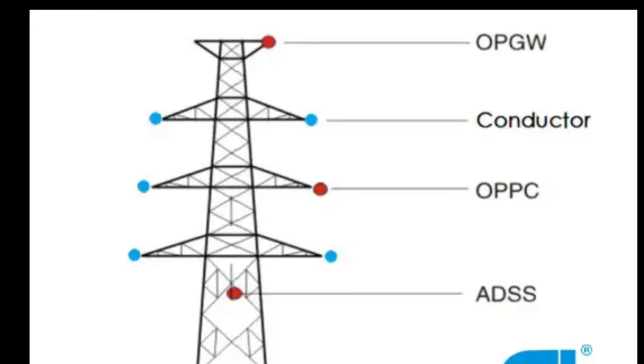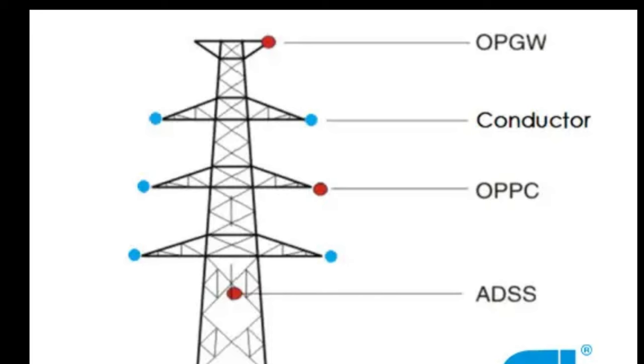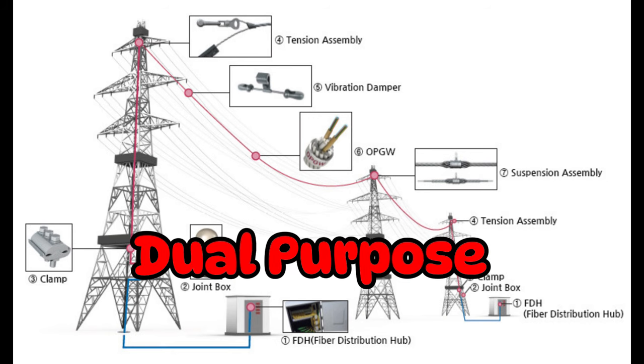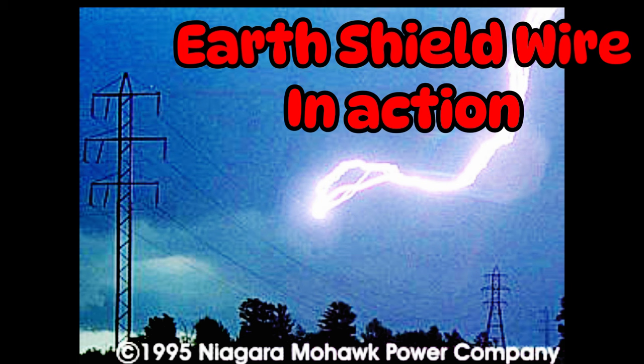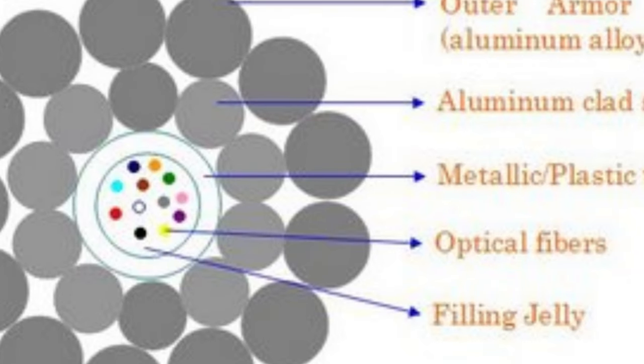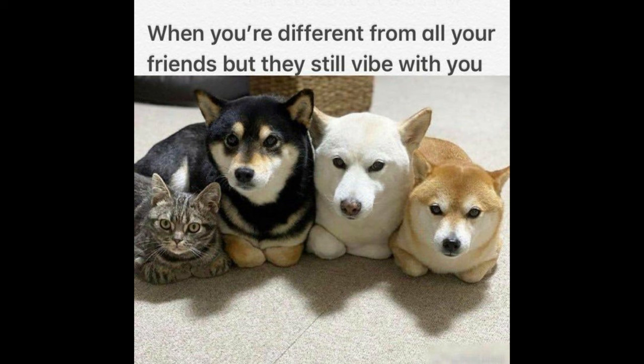The OPGW stands for Optical Ground Wire. First introduced in 1977, OPGW is a dual functioning asset. It is designed with the dual purpose of serving as the earth wire on the overhead transmission lines, with the added benefit of containing optical fibers inside the earth shield wire, which can then be used for telecommunication purposes. This is a totally different animal from the PLC.